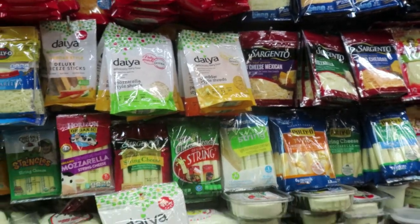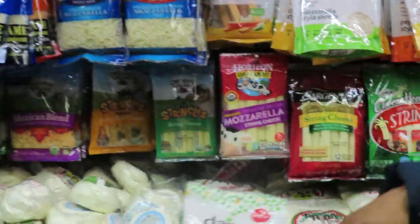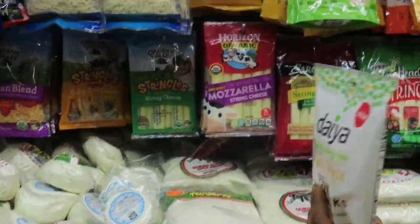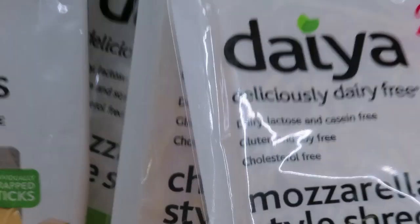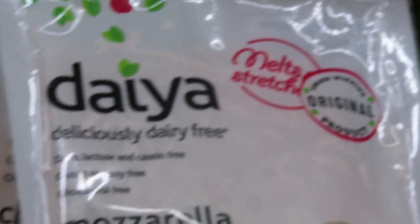But cheese sticks though, oh, I thought you don't eat cheese. Vegan, baby. So, diet cheese is very good for you. Get that brand. There you go. Dairy free, lactose free, deliciously dairy free. No soy, no tofu, none of that.